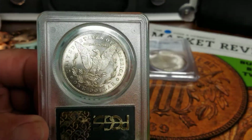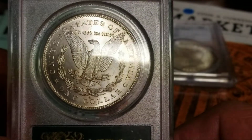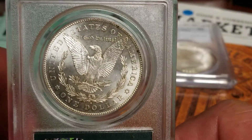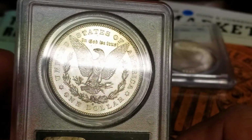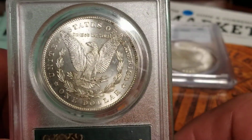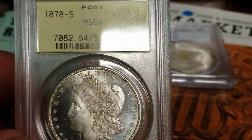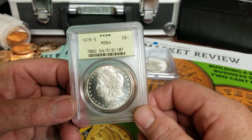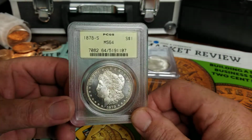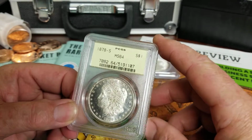As far as the grade for the back, I don't see anything crazy. There is a little spotty toning going on. It could go 65. So I'm going to resubmit this coin, and just roll the dice, I guess you can say, and see what happens.